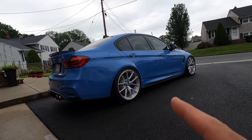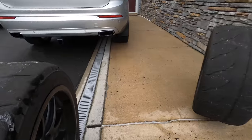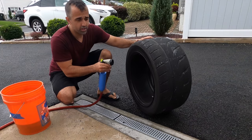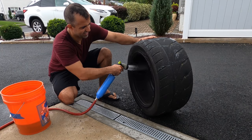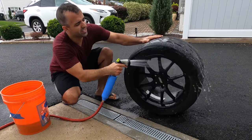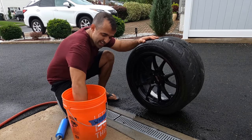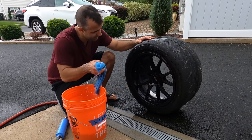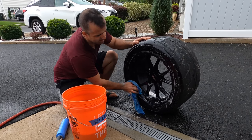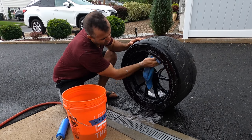Now, I showed you many times how I wash my car, but I never showed you how I wash my track wheels when they're off the car. And honestly, there's really nothing to it. So check this out. First thing I do, I spray the wheels, both inside, outside, and the face. Then I use a microfiber towel with some regular car soap, detergent, whichever you prefer. Wash the outside, wash the inside, get in between all the grooves.